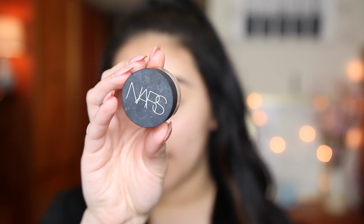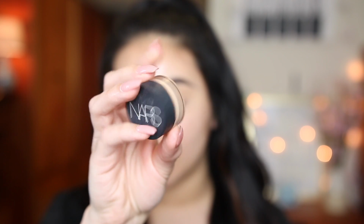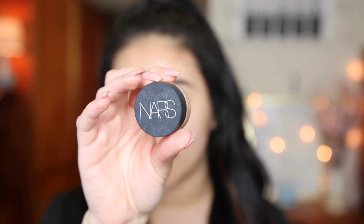Alright guys, so as always, I did my brows off camera just to save time. I actually used the Anastasia brow definer and the dip brow in the shade medium brown. And I also did prime my lids with my NARS Soft Matte Concealer in the shade Custard. I love this concealer. It is amazing, and I did also set it with a powder.